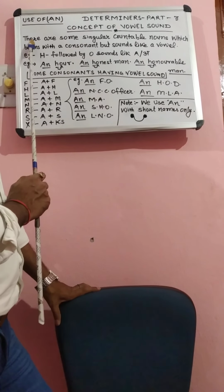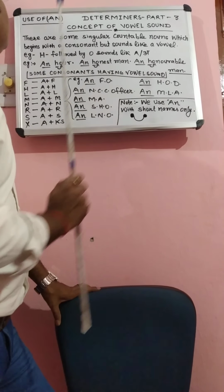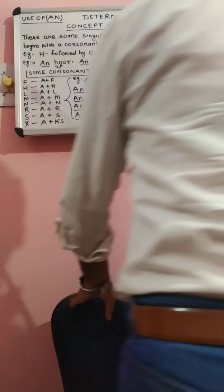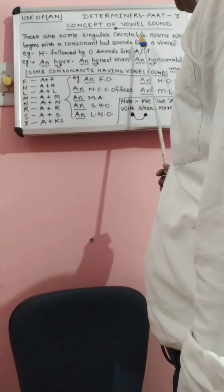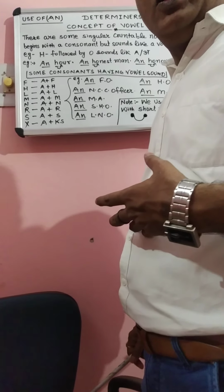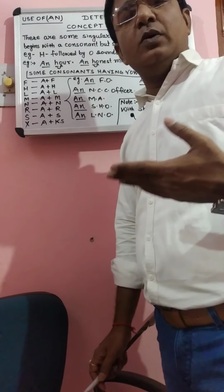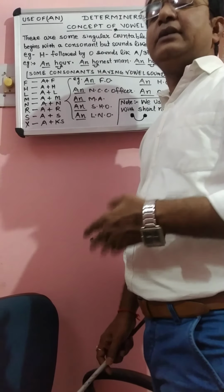Here with the help of some notes, there are some singular countable nouns which begin with a consonant but sound like a vowel. So what are those words and which kind of letter are we talking about? Here one note is there: H followed by O sounds like A. When there is H in the beginning and after this there is O, and if it sounds like A, we shall use an before such a singular countable noun.